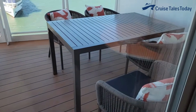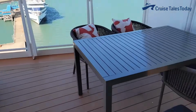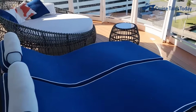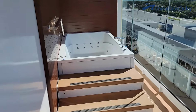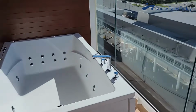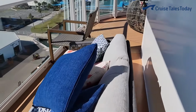The suite options range from junior suites to the massive Carnival XL Presidential Suite, which spans over 700 square feet. These top-tier accommodations include priority boarding, dedicated concierge service, and access to the exclusive Serenity adult-only retreat. The suites feature separate living areas, premium bedding, and upgraded bathroom amenities that actually feel luxurious rather than just adequate.